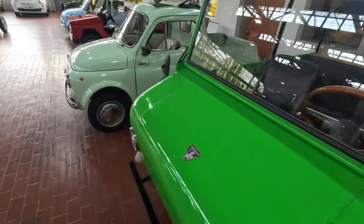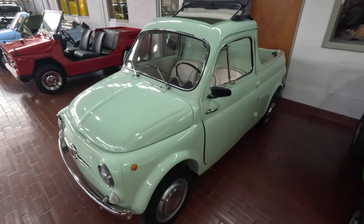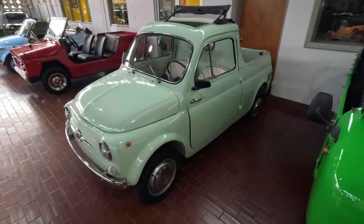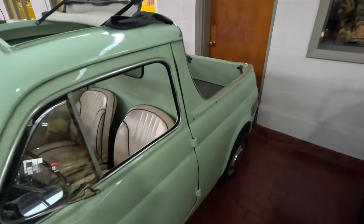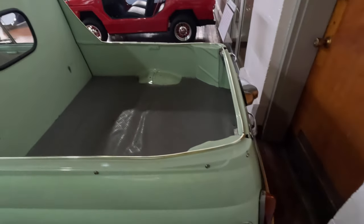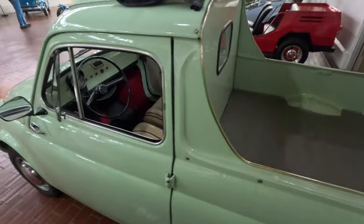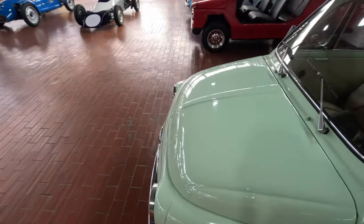There's not even really much to say. It's just, I'm in awe just like you guys. This is cool. I like this a lot, actually. I gotta learn more about this. 1970, oh, it's a replica. Even if, you know, I could get behind this. Open the door like that, suicide.